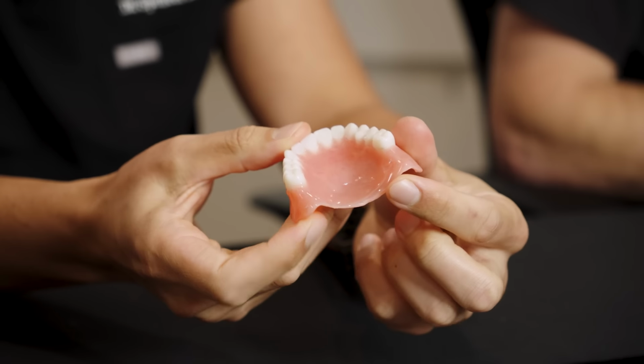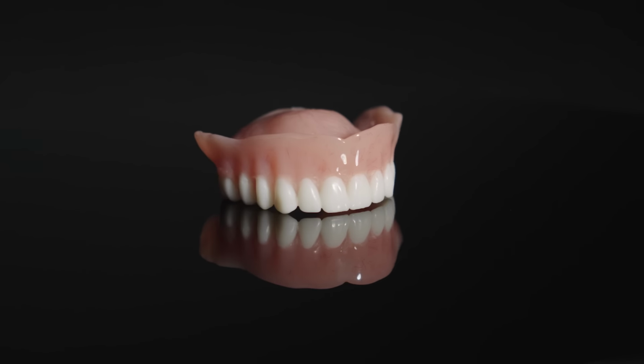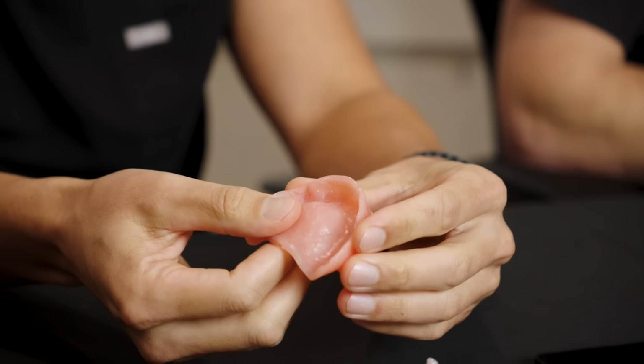Upper dentures work well for a lot of patients. And they can look very nice, very similar to how any of the other options are going to look. But the biggest downside, you can see this big hunk of material here. It's going to cover the roof of your mouth, and that's how it works. You get good suction out of it. It stays in place. But you've got this giant piece of acrylic covering the roof of your mouth.